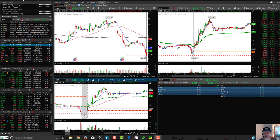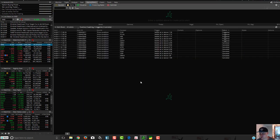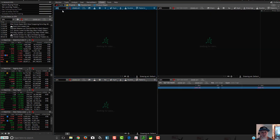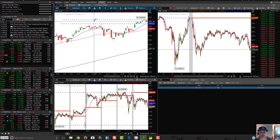I'm going to start off here with reviewing some of the alerts from today. Only a few of them went off because, as you can see here, we had a down day in the market. You'll see 1, 2, 3 candles went up to this resistance area, kind of went close to it today, kind of dropped down. Which would make sense.